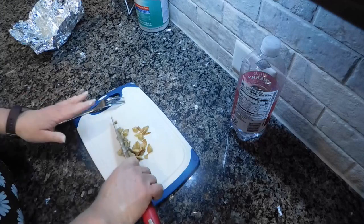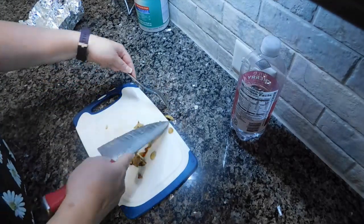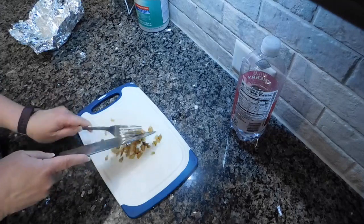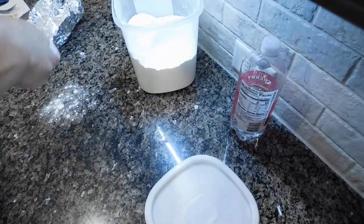And I just kind of went to town chopping at this. I'm not looking for perfection or anything like that. I just wanted to break the garlic down a little bit so that it would mix into my dough better. And it's not an even mince or chop or anything like that. Just breaking it down some. And now I'm going to go ahead and work with my dough.